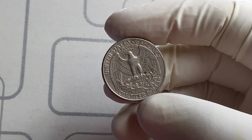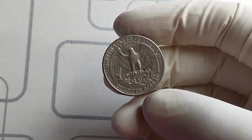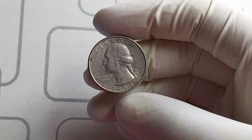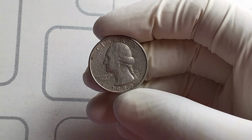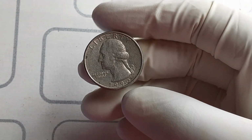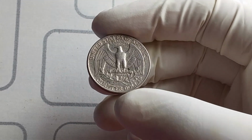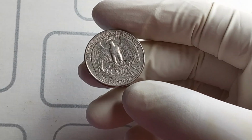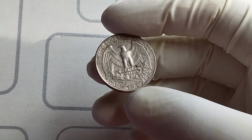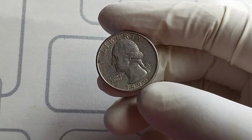The Washington quarter was first introduced in 1932 as a way to honor the 200th anniversary of the birth of George Washington, the first President of the United States. The design was created by sculptor John Flanagan, and it has become one of the most recognizable pieces of U.S. coinage. On the obverse, or front side, you will find the profile of George Washington facing left, with the word Liberty above his head, the motto "In God We Trust" to the left, and the year of issue below.